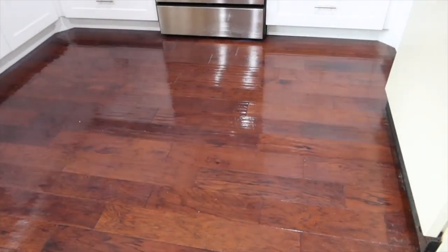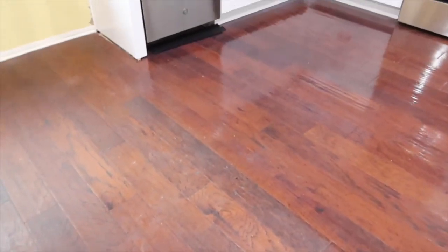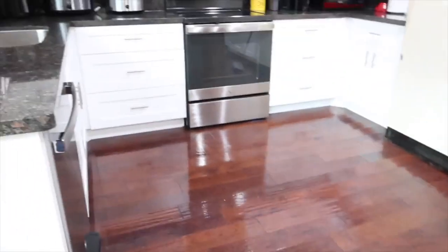So look at this, guys. This is the shiny side. It's gonna look just like this when it dries, I promise you. And this is the side that's not done. Step back so you guys can see that. That's the shiny side right there. And this is the side that's not done.